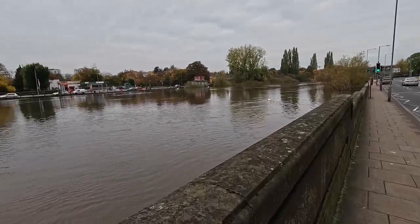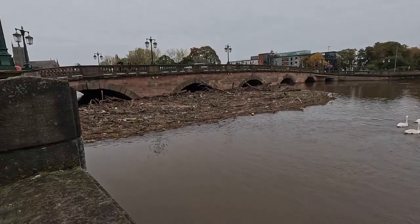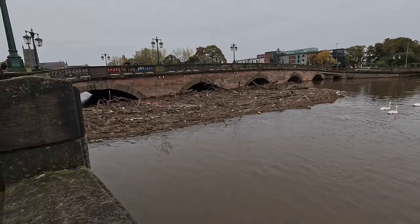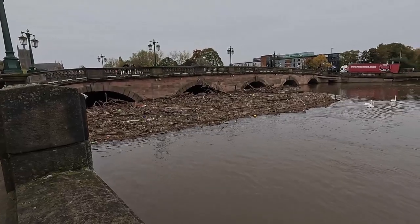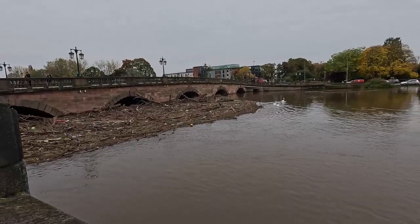But the river's really high, and look at all that debris that has washed up against the arches of the bridge over this side. All bits of branches and trees and various rubbish. I wonder whose job it is to tidy that up. Be quite a job to do, wouldn't it?